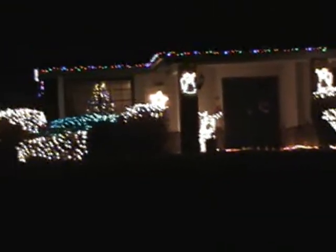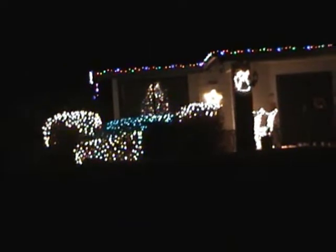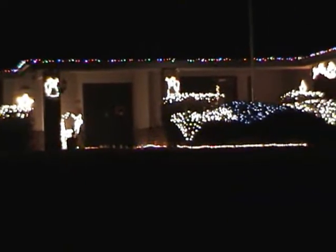Here's a real pretty one that goes on both sides of the driveway. And starts out there, comes across. Just pretty lights, pretty tree in the house. There's a tree in the house there. Real pretty.